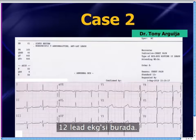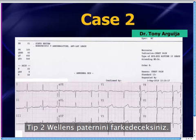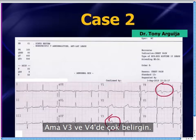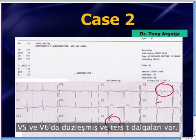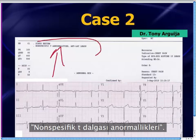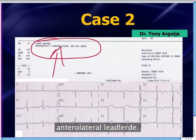Well, here's the 12-lead EKG. And of course, you notice that type 2 Wellens pattern, just a little hint of that biphasic pattern in V2, but very obvious in V3, V4, and then flat out inverted T waves in V5 and V6. Now I want to show you the EKG interpretation. Non-specific T wave abnormality in the anterolateral leads.